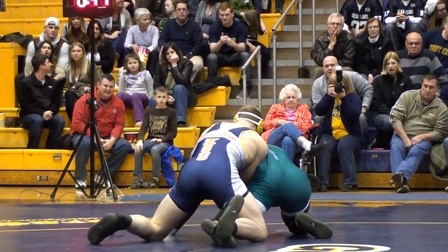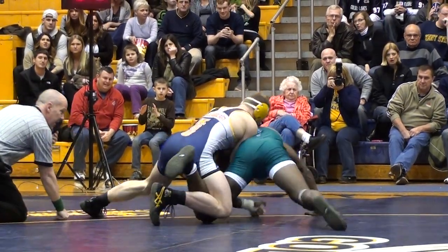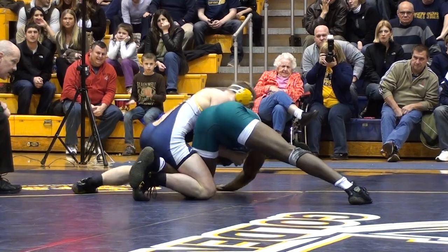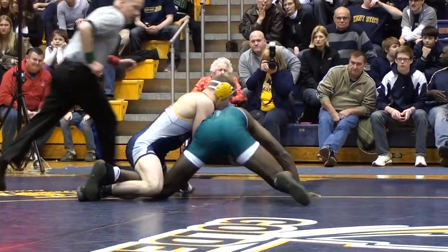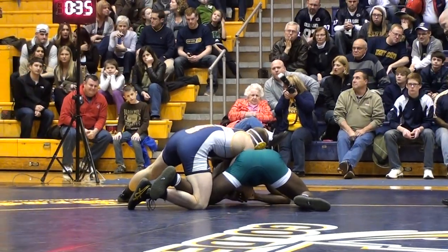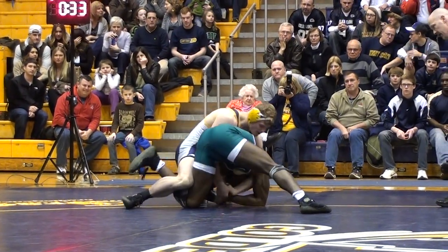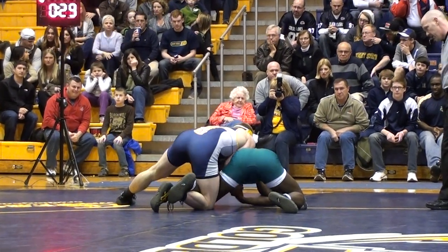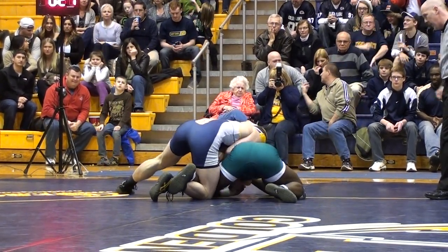Kilgore looking to crunch him again. He could have Wellington. Wellington sees the edge there wisely. And now he's driving it around. Wellington is not going to fall for that. You got to flatten him, Dustin. You got to flatten him. We got 29 seconds left in the first. 4-1 Kilgore.